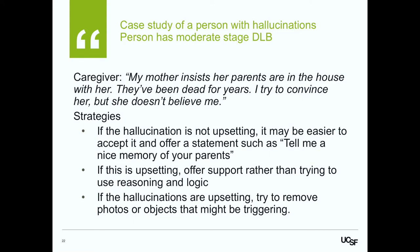So I think some of the strategies might be to assess, again, whether this hallucination is upsetting to the mother or not. It may be easier to accept it and offer some kind of supportive statement, such as, tell me a nice memory of your parents instead. If this is upsetting, again, offer support. Don't try to use reasoning or logic. For them, this is a very real experience.